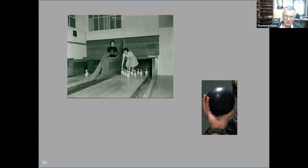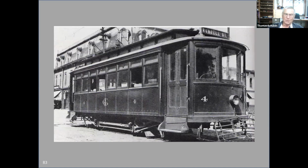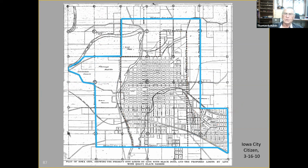There are 3 things to note in Iowa City in 1910. The first airplane flight in the state of Iowa took place in Iowa City, and the streetcar began operation in November. And in 1910, a proposal was put before the voters of Iowa City and rural Johnson County to double the size of Iowa City in area, from this area outlined in red to this outline in blue. And the measure passed.